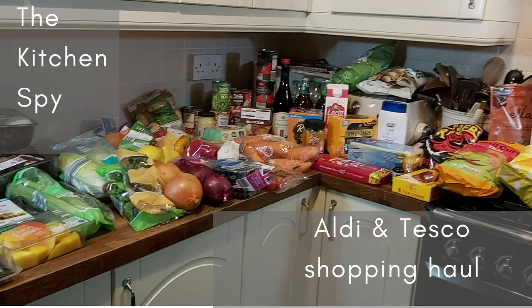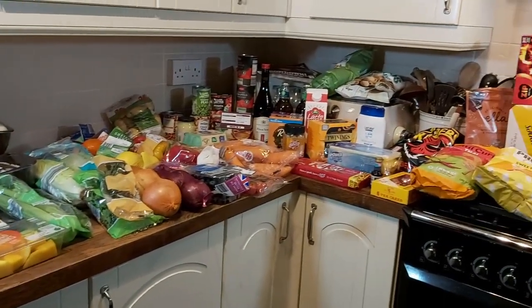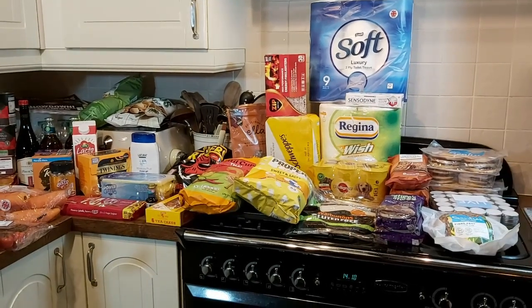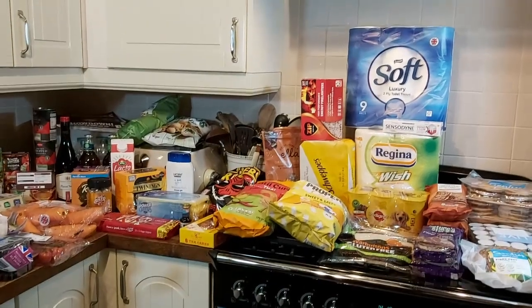My name is Kate and this is a shopping haul from both Aldi and Tesco. So, quite a big shop this week. Not much meat because I've already got quite a lot in the fridge and the freezer, but quite a lot of other stuff, some quite expensive things.